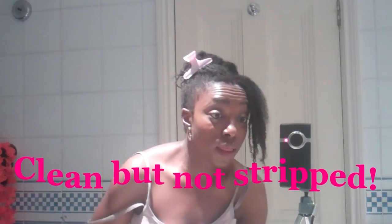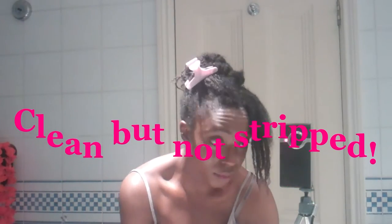Then I'm just going to rinse it. My hair feels clean and soft, and doesn't feel stripped, so that's good. Two thumbs up. Right, on to conditioner two.